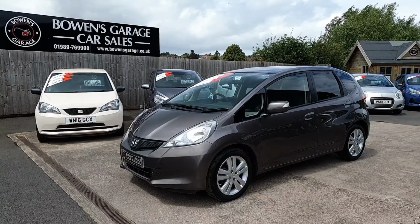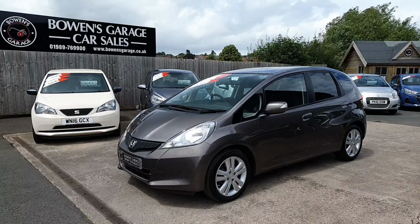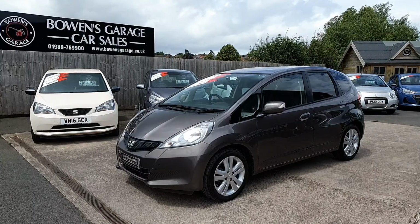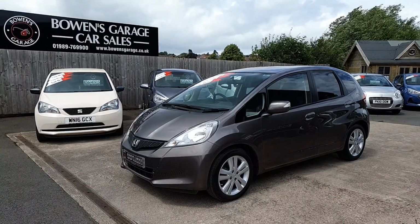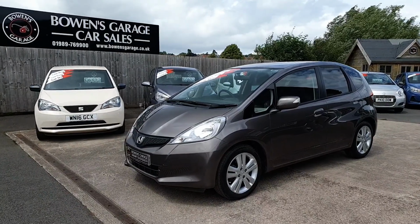This is our latest arrival. It's a 2015 on a 15 plate Honda Jazz ES Plus, 1.3 litre engine, and it's the automatic model, 5 doors, and it's finished in urban titanium metallic. It's covered just 13,000 miles and comes with a full 6-stamp service history.